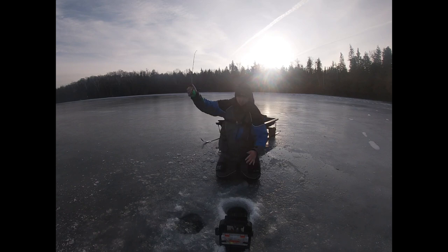Wisconsin Angling. We are out on a lake today that has some trout in it. Hopefully trying to land a big one here. Just setting up, getting on the ice.